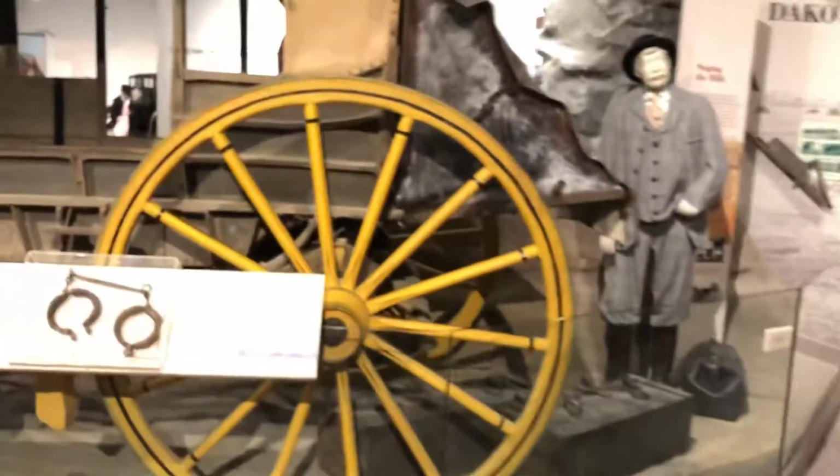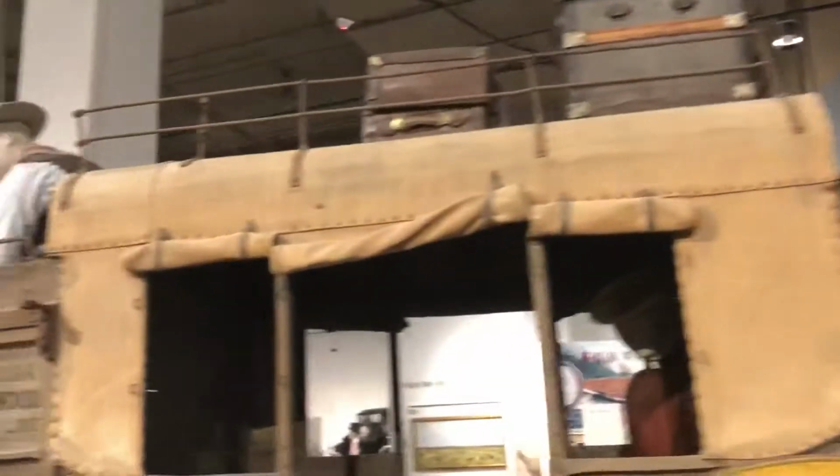Fort Pierre to Chamberlain. Covered wagon.